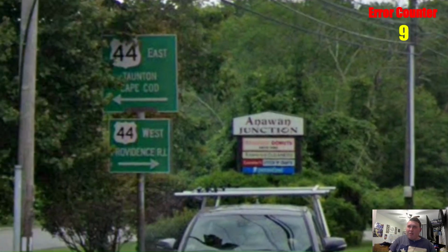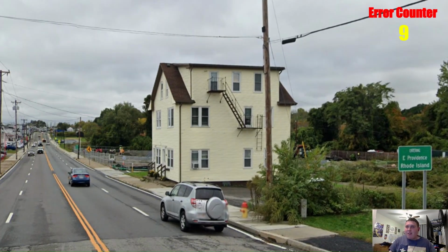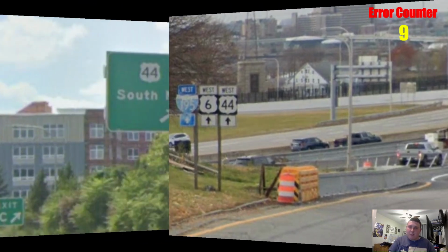And then further up the road, 44 is now getting signed west just for Providence. And then we're now entering into the state of Rhode Island once again, in East Providence. And then further up the road, we're now meeting with Interstate 195. We're going to be concurrent with it and US Highway 6.